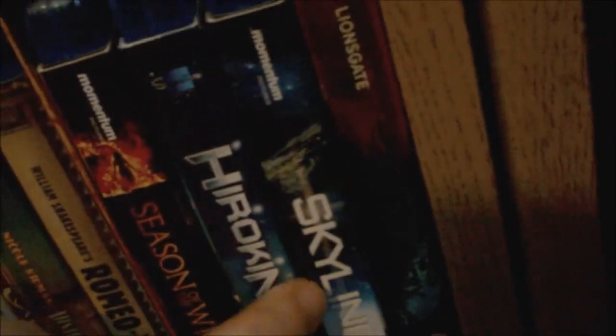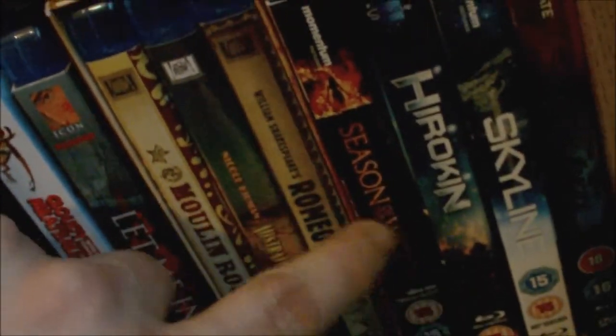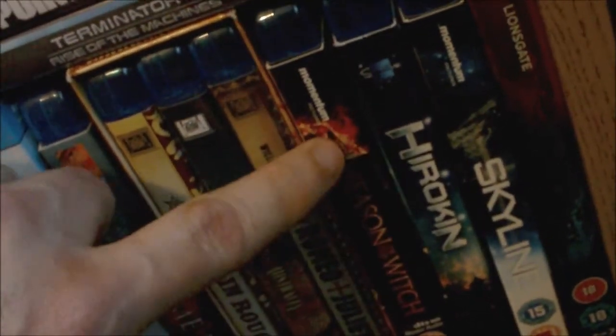Drive Angry. I've not watched that yet. Nicolas Cage. You can't even see that because of the slipcase. Skyline. Hurricane. I've not seen that either. That was a kind of random blind buy. It's got a lenticular cover on this as well. It's actually in the Movie-Inions, but I don't know, I think that could be a load of crap. Season of the Witch. Watched that last week. It was not bad. It's alright.